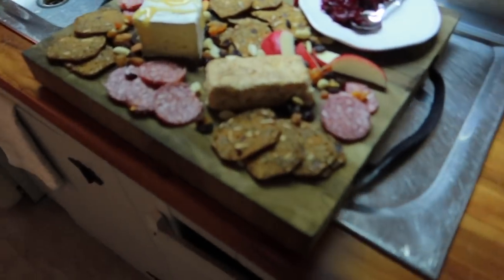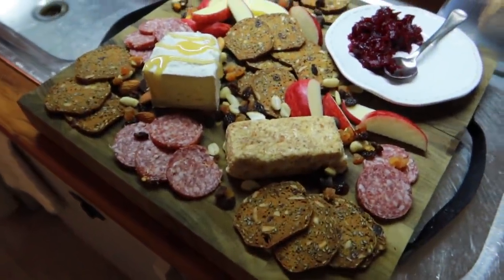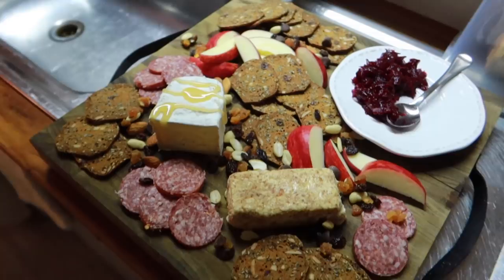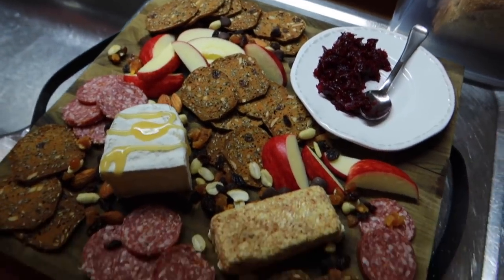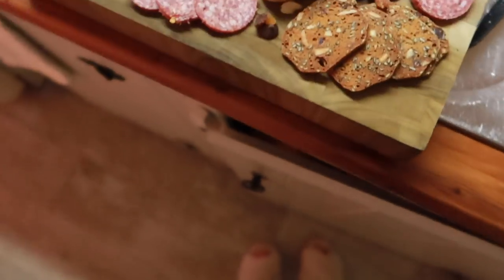So tonight we're having a little DIY charcuterie board in our little cozy cabin. So I've just whipped this up. We've got some, what? Here's something I prepared earlier.